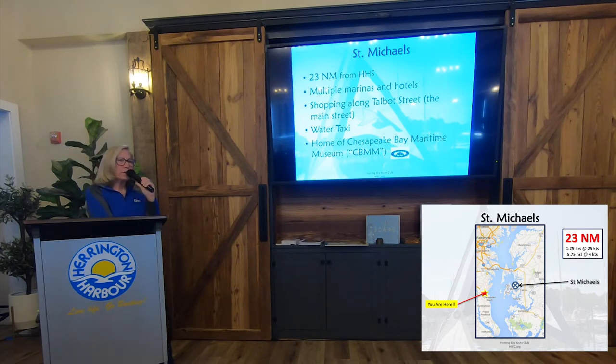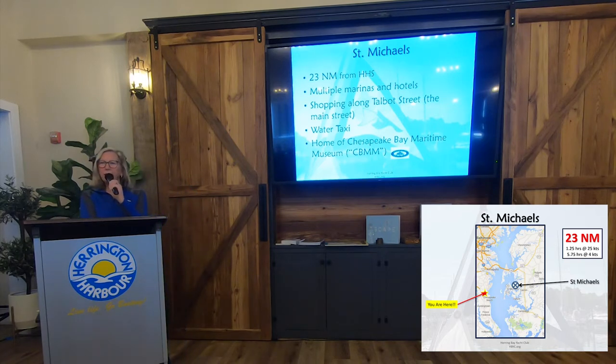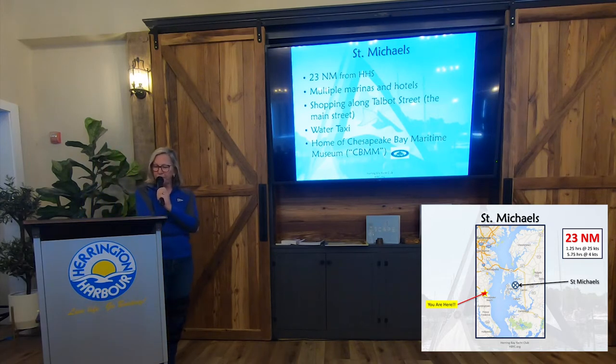Entertainment: there's a bar on the main street called Carpenter Street, great breakfast. They've normally got a band on the weekend, that's fun. There's Foxy's at the St. Michael's Marina. It's a takeoff on the BVI Foxy's. It's beachy, it's got some interesting little Caribbean take on food. They often have a band.